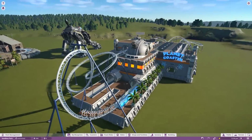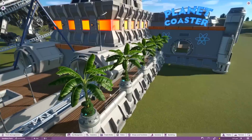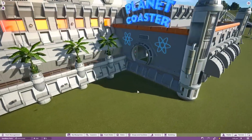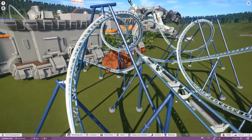Look at it go. Whoop. And around. I like the addition of the palm trees and stuff. That's something I would like to get more into, is actual manicured, or not manicured. Well, kind of. Actually well-managed and placed landscapes instead of just randomly placing them around. That's something I do need to have a little bit more patience on and work with.